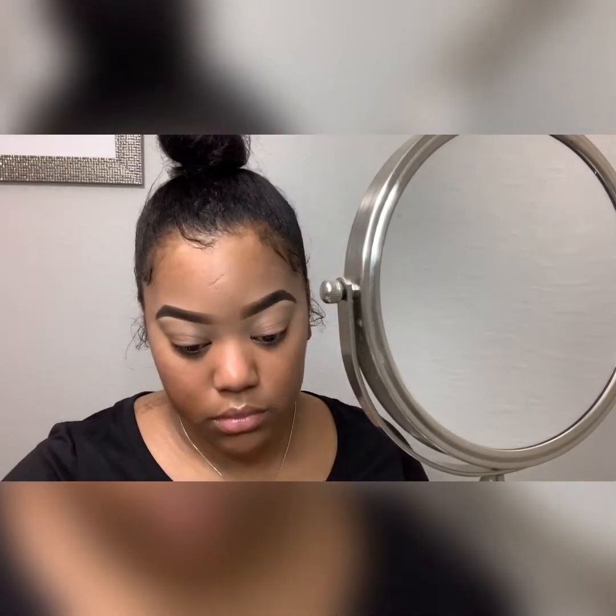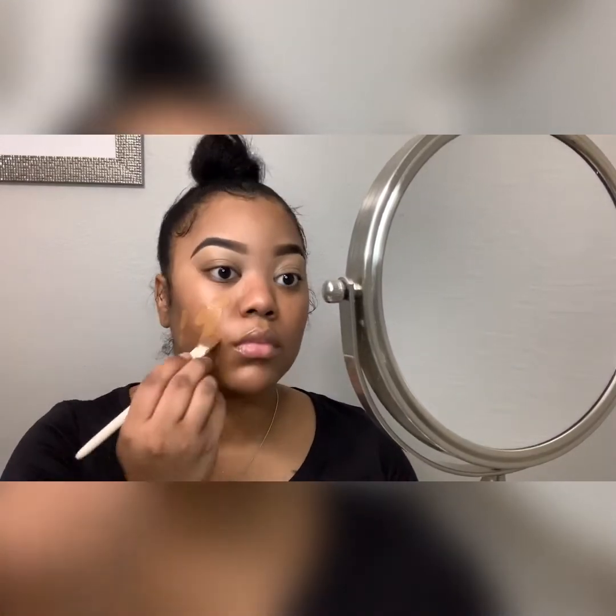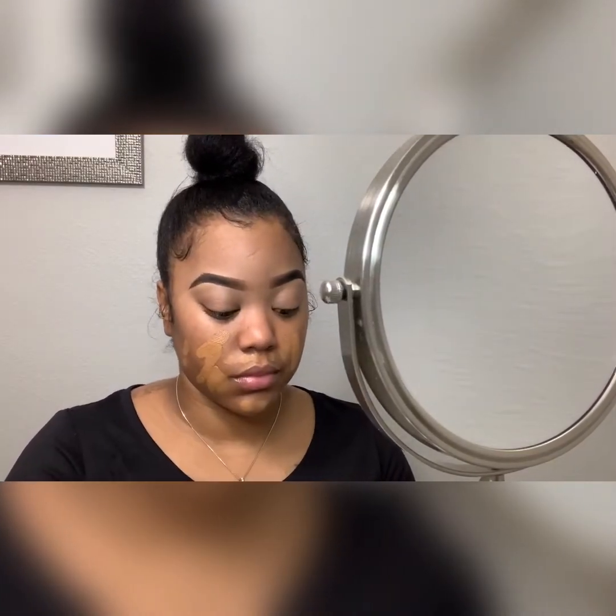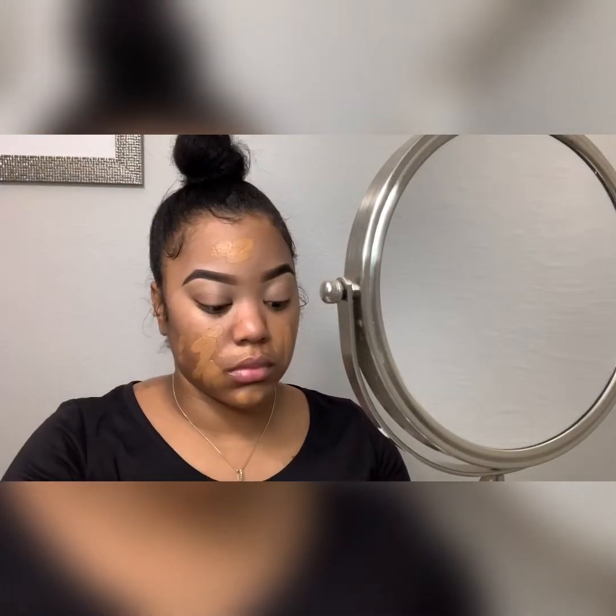Now I'm gonna take my Becca Skin Love foundation, and y'all, honestly, this is my absolute favorite foundation. I have not found a foundation that I think tops Becca, honestly. It feels like skin. It's very lightweight. It's a buildable coverage.